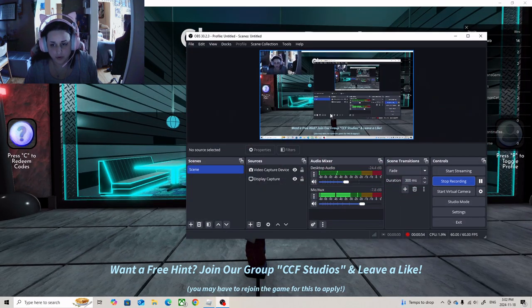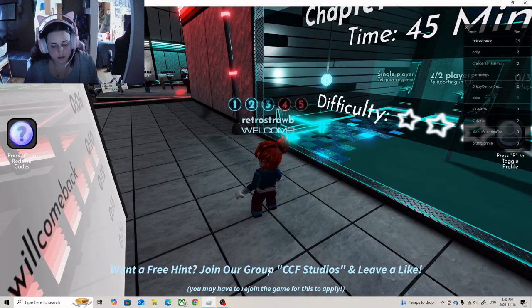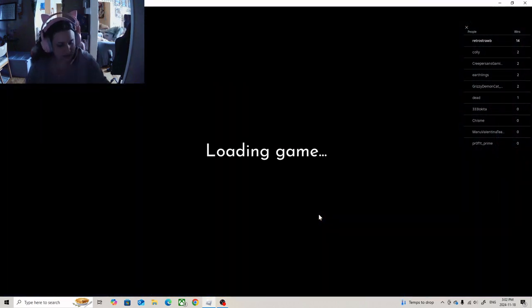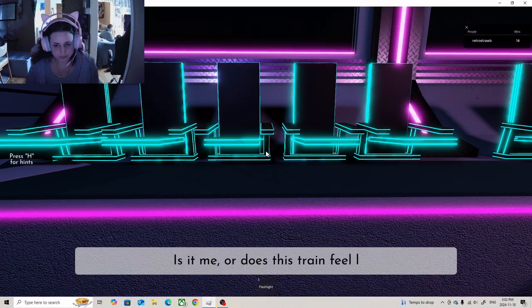If you'll remember from... one sec. Yes. Oh. Right, so we will get right into this. This is the train one, I believe. It's honestly super simple once you get the nuances.